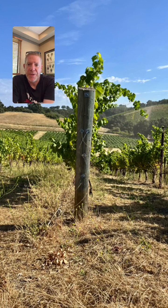But we're going through and doing a little mowing, trying to clean up some of the star thistle and some of the other plants that are a nuisance, the high grass and stuff, a nuisance when we pick. You can see this row on the right was mowed today. The one on the left we haven't gotten to yet. So you can see we're just trying to make things a little tidier.